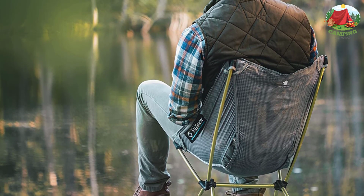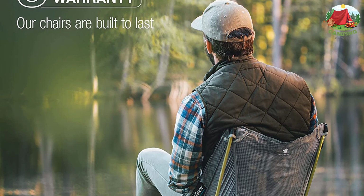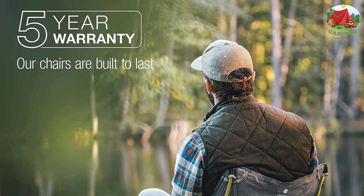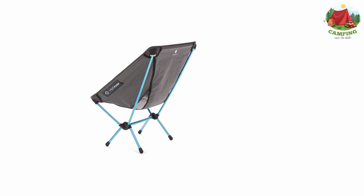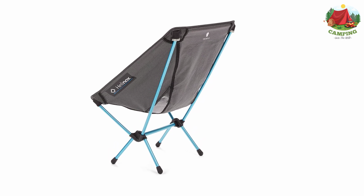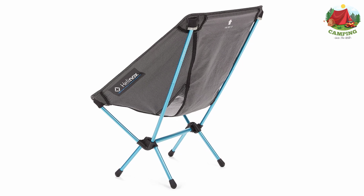The nylon scoop seat supports your back in a slightly reclining position, and it's just the right height for your legs to extend comfortably. If you're looking for maximum portability without compromising comfort, we highly recommend the Helinox Chair Zero. There's also a high-back version now. It'll cost you a bit more, but it's even more comfortable and supportive.